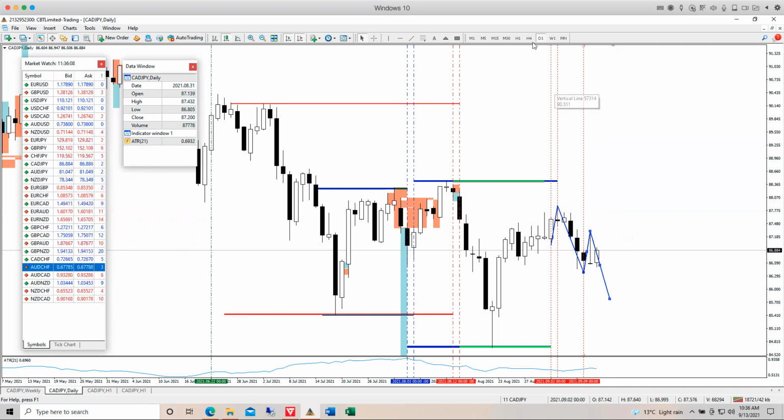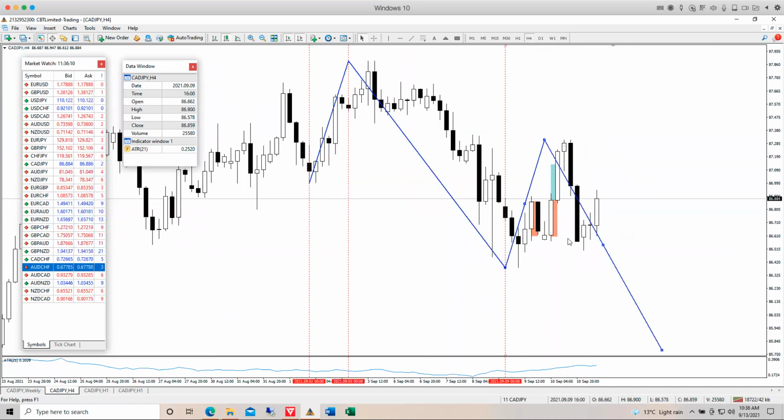We could get, if this made a higher high today, we would need to reverse this analysis. But nevertheless, if we do get that bearish impulse candle coming back down again, then certainly that would qualify as a bearish H4 impulse.